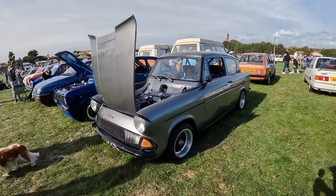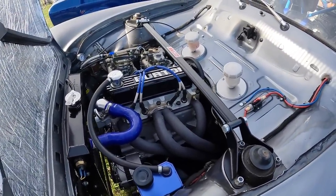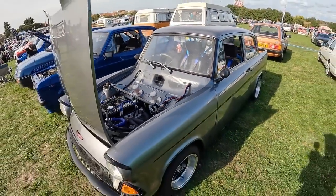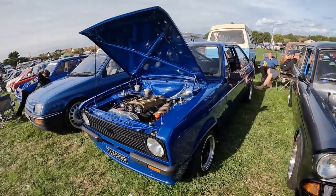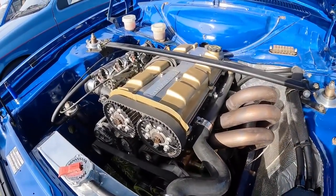Over here we've got an Anglia that was at my little meet yesterday with its Larry Crossflow in the bay. Yeah, love this thing. Makes all the right noises. And then next to that, I think this is a Mark II Escort that was going to come down. Belongs to a guy called Matt, if I remember rightly. The ST170 lump in the bay.